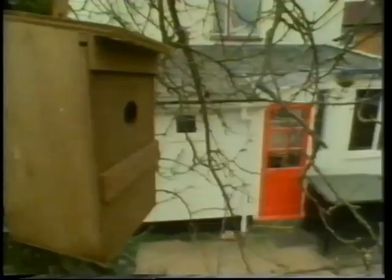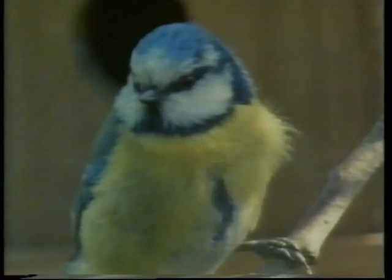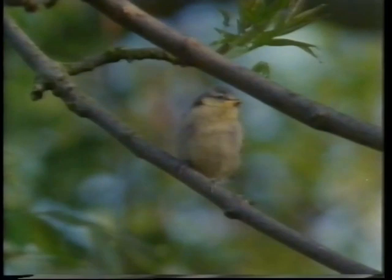If you've put up nest boxes, then blue tits will be likely occupants. Later on, you may see the juveniles. They have less striking head patterns and yellowish faces.